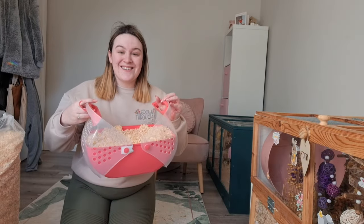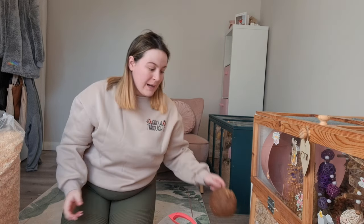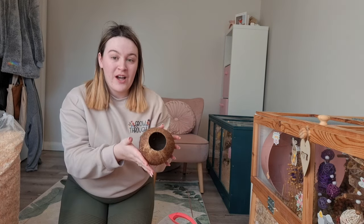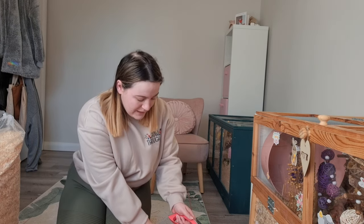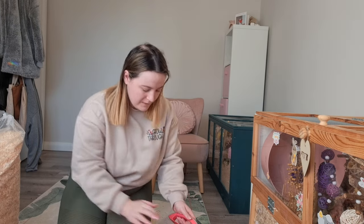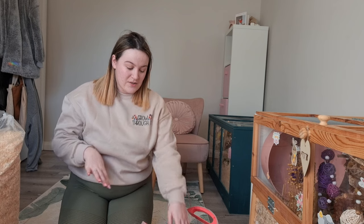Okay guys, so that is the carrier filled with bedding. So I'm just gonna add a little coconut hide, just something for him to hide in and feel a bit more secure. There we go. And now I'm going to add in some forage for him.